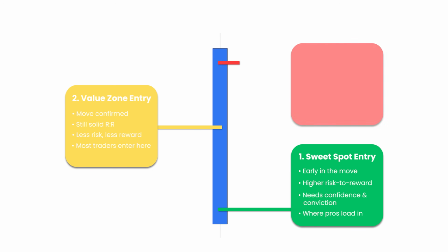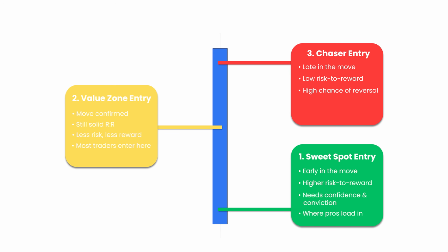And then we have the chaser entry, which is typically the top third. This is later into the move, lower risk to reward, and a high chance of reversals. Now, this is where most traders get stopped out. So now we understand what the ranges are. Let's take a look at a few examples on the charts.